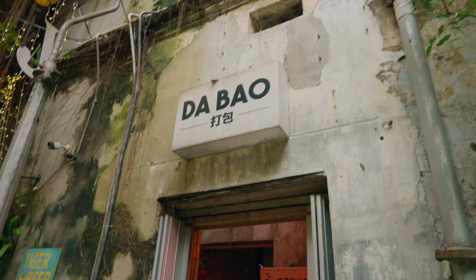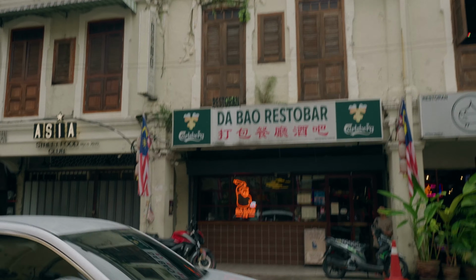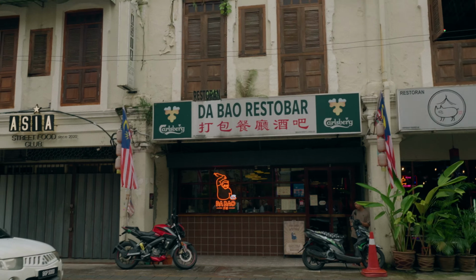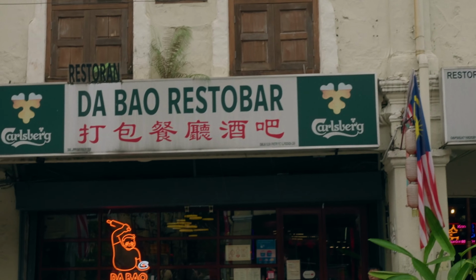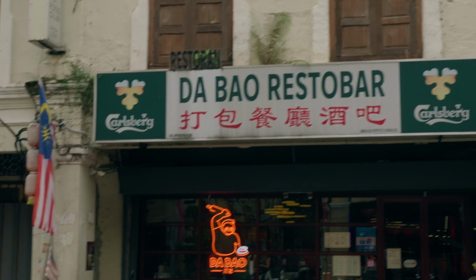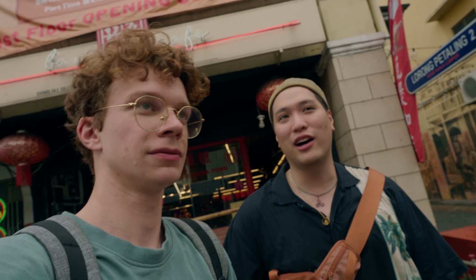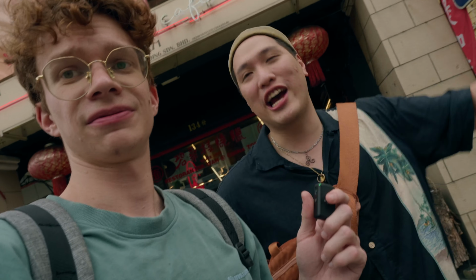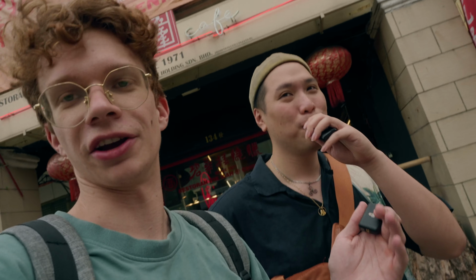A perfect example of one of these restaurants that is a nice blend of old and new would be Dabao, right across the street. Dabao has some awesome bao buns. As you can see up top, you have the more old school traditional sign with the Carlsberg beer ad, and then you've got the more modern neon sign. It's called Dabao obviously because of baos, but also because Dabao means takeaway. Even at a non-Chinese place, you can say, boleh tapao. Exactly, you say dabao and it means takeaway.